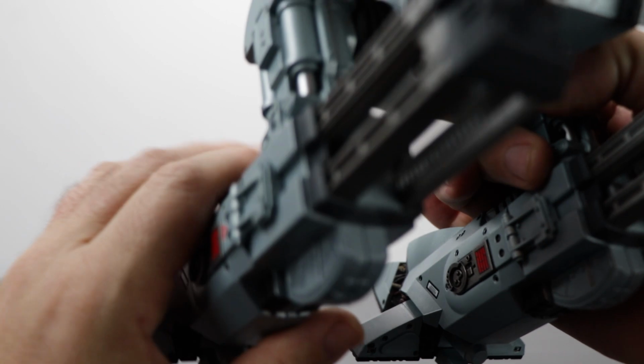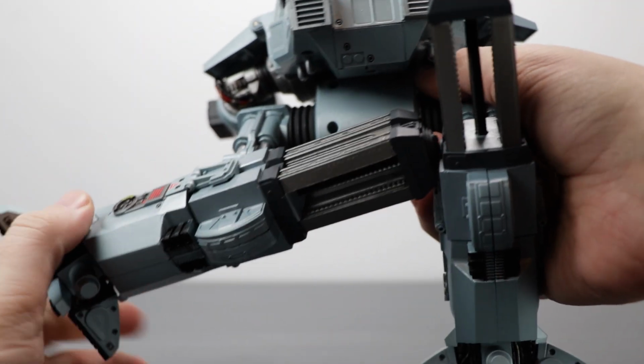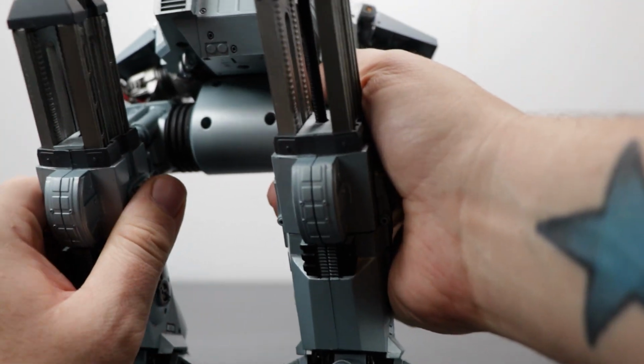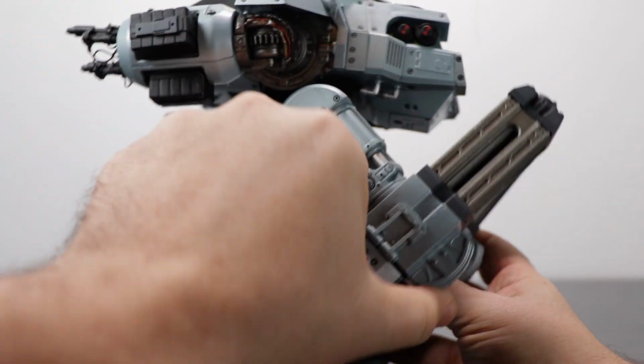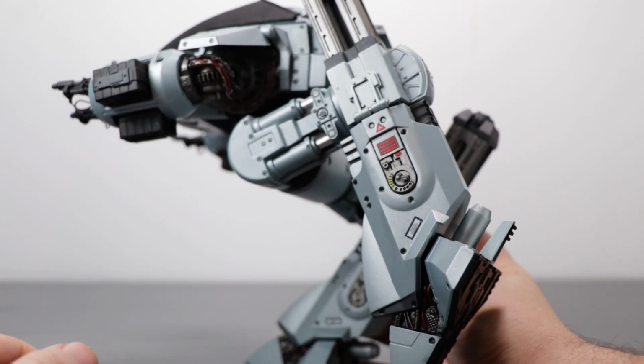The legs will rotate like this, because basically that's how far you're going. So you're not going much further than that. And they'll kick up about that high, go back about that much, which in my book is further back than a Marvel Legend.